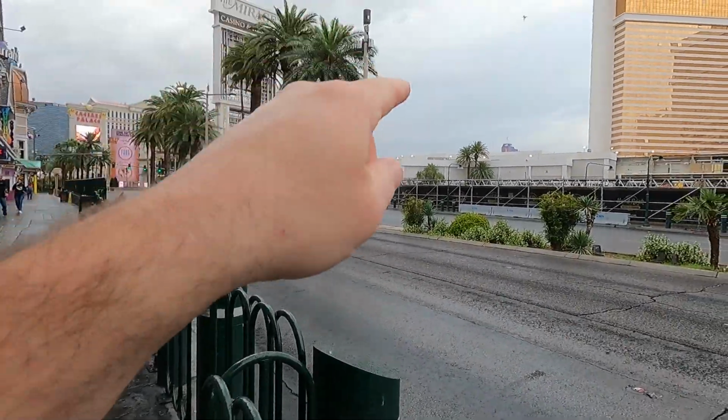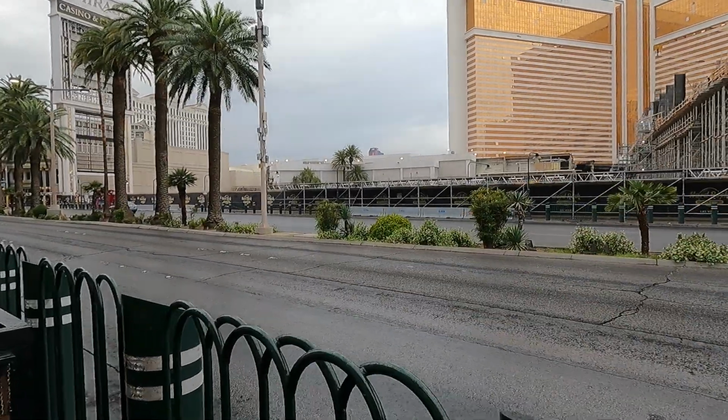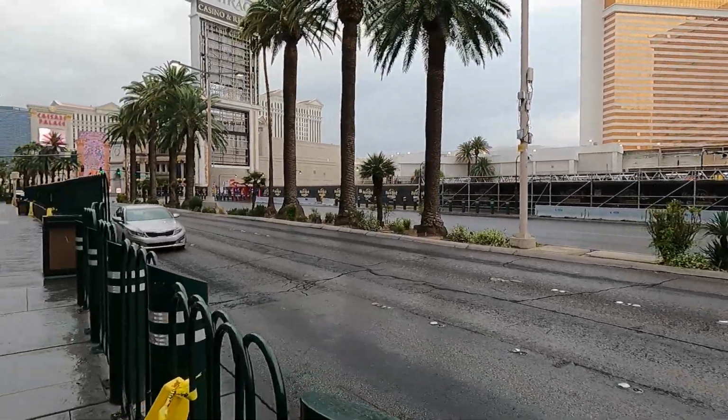As opposed to the Rio, which is right on top over there. That is not 10 minutes. We walked there once. It was like, I don't know, 45 minutes to walk. Don't walk there. Take a cab.